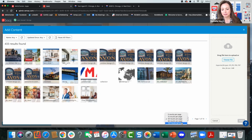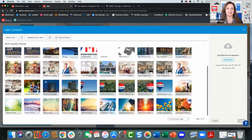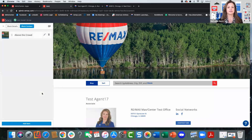I'm going to make this easier on myself. Change this to 50 results per page. That search filter is supposed to work, but apparently it's not. All right, let me just choose this one here, the balloon. And I'm going to click on an image, and then you can insert it. Now you may have noticed you can add your own custom images. I would say just stick with some of these built-in ones for now. So I just changed my image.